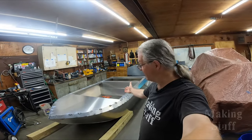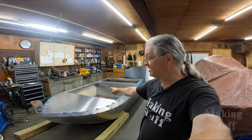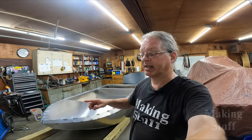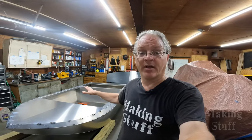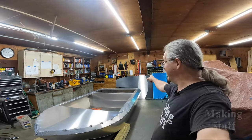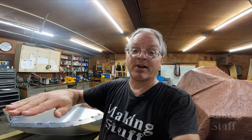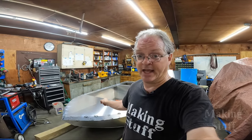All right, so I've got all of the pieces tack welded into place on the boat, of course, with the exception of the windshield. And I'm gonna do that in a later video because it's just gonna get in the way. I've gotta fully weld the hull, then flip it upside down, fully weld the underneath side, put that big sheet of plastic on back there, and then set it right side up. So if the windshield's on there, it's just gonna make things a whole lot more difficult. So as I said, I'm gonna do that at a later date.